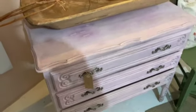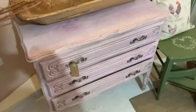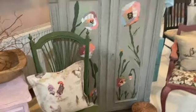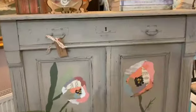And some of the furniture that I've painted. This is Nordic Chic chalk paint. I really like this chalk paint. It goes on really smooth. Here are a few milk painted projects that I did. This chair is from Switzerland. This is fun.